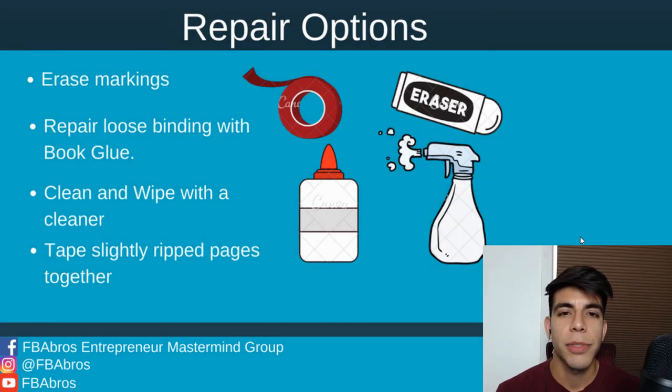And on this slide, I'm just going to go over repair options. Some of these books can be saved. Sometimes there's not too much damage to them. All you need to do is make them look a little prettier, clean them up, and they're ready to go. And you can send them out there and sell that book and make some money.